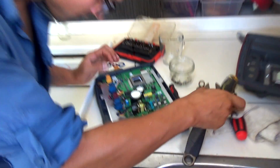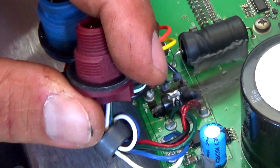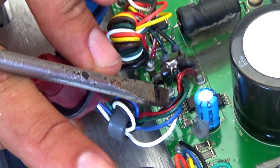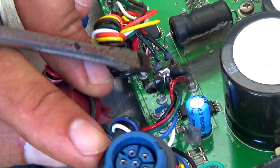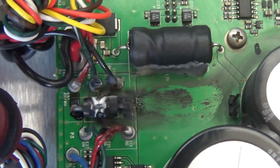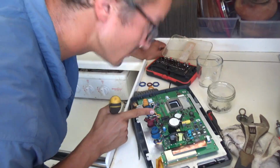Look at that. Right there. This is the NMEA connection that goes to the GPS antenna. And it's got the two data cables, the green is the ground, and then the red and black are power cables. And whatever this guy is, it's fried. Theoretically that's replaceable or fixable, maybe. But whatever that is got pretty hot.